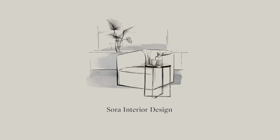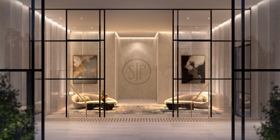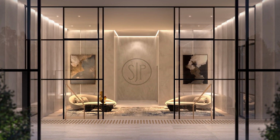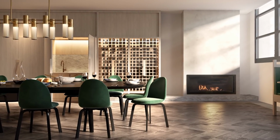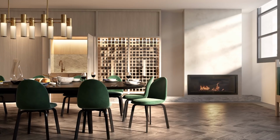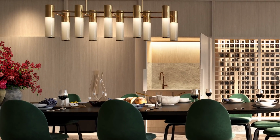We really wanted to create a seamless feel, moving from the external into the interior. The lobby is quite a grand gesture, it's beautifully detailed. When we started to address their resident amenity wine bar, we really wanted to create a beautiful sense of moodiness. A little mini getaway space that the residents can come down to and enjoy.